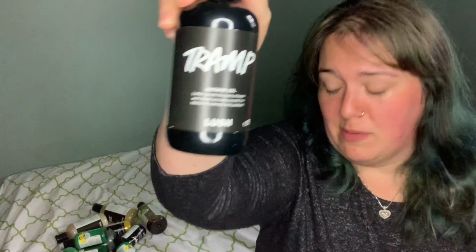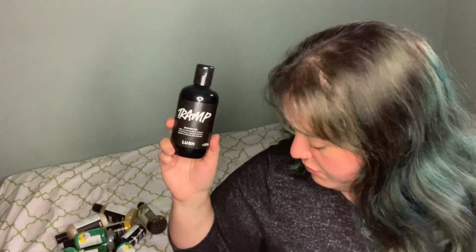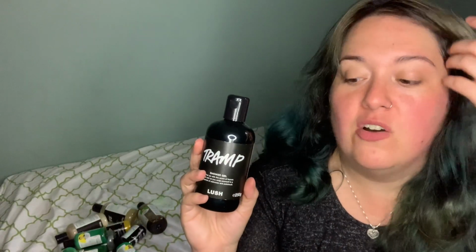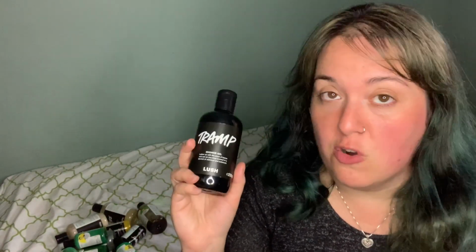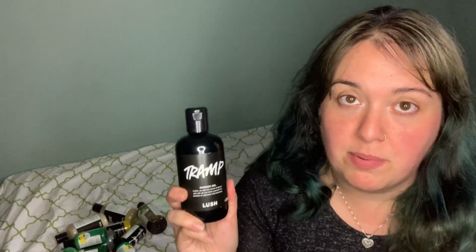Tramp, one of my favorites ever. I love earthy smells. Lush does not make enough of them. I actually have 2 bottles of this. Let me see if I can find the other one. I actually can't, which makes me think my son disappeared it somehow. But I have this bottle that came out last year for the retro release, and I also have one of the original bottles from the kitchen. Again, more oak moss. Like I said, me and oak moss were like this. This is oak moss and patchouli, and it just smells mossy, but in the best sort of way. I absolutely love Tramp. Anything Tramp, I'm on board.